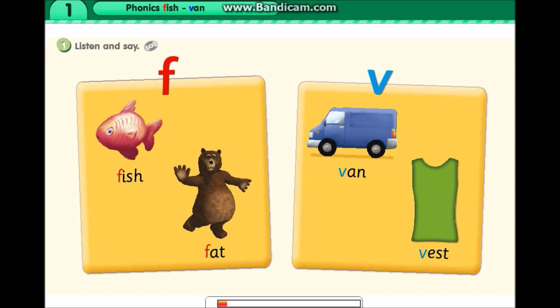Module 1. Phonics. Fish. Van. 1. Listen and say. F. Fish. Fat. V. Van. Vest.